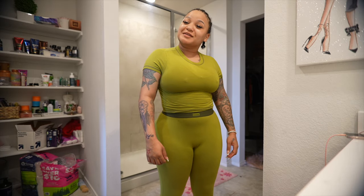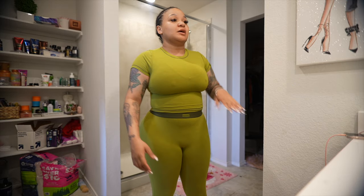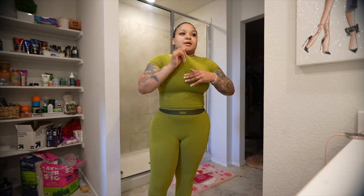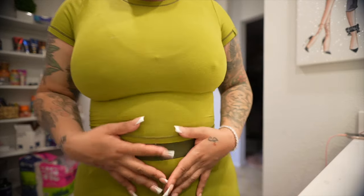I'm sweating just from putting this on. Make it make sense. It's a little Jada fit. I got it in a size large. The quality of the top is real thick. That's why I didn't want to wear it. God damn, it's like fighting trying to put that on. So that's what I'm wearing, y'all.